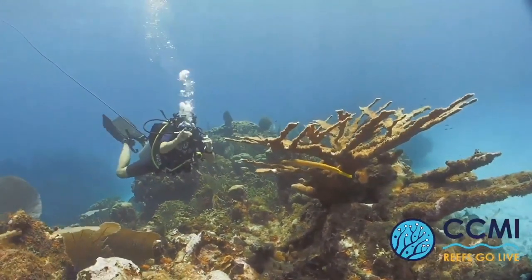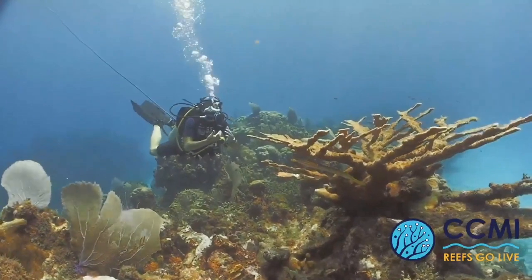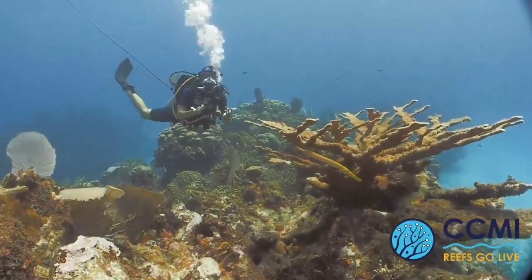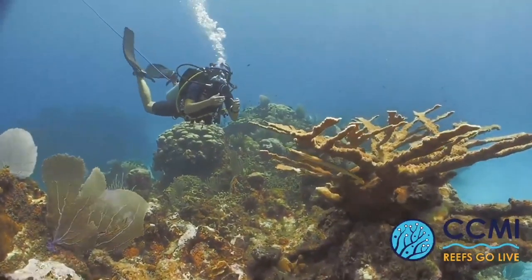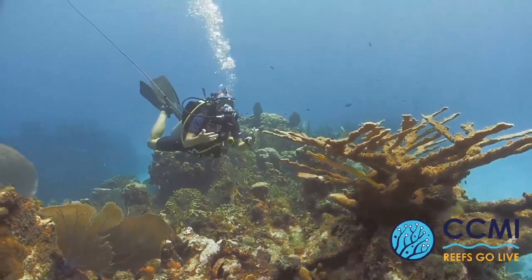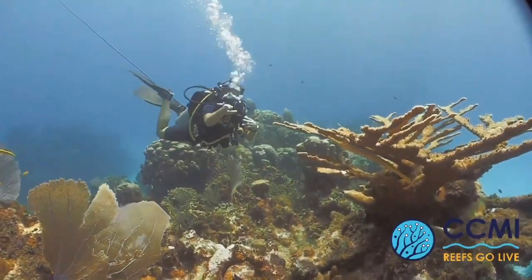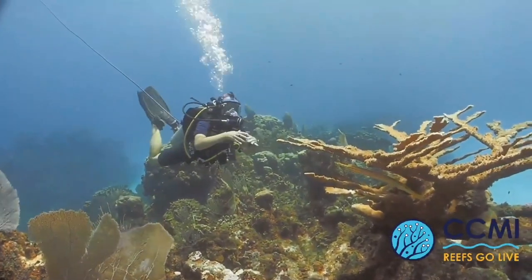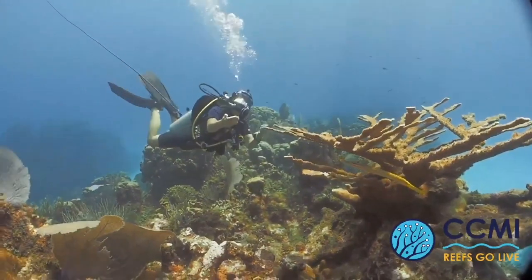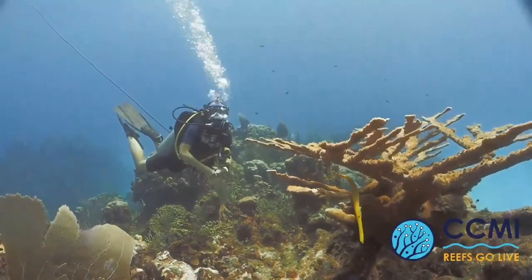But what each of us can do is we can eradicate them by going out and getting a permit to cull those lionfish, either through spearing with a Hawaiian sling or netting them off the reef. Or if you're not a diver or a snorkeler and able to do that, you can ask a restaurant in your local area to sell them. So by promoting eating lionfish, we're going to get rid of them off the reef so much faster.